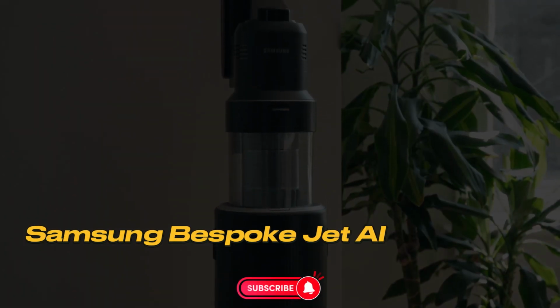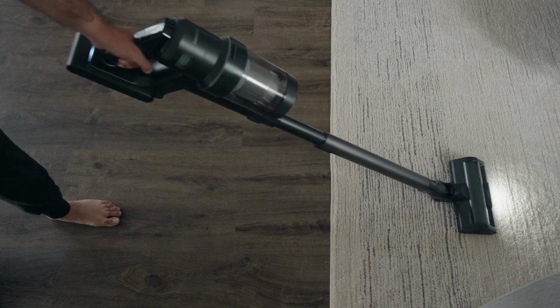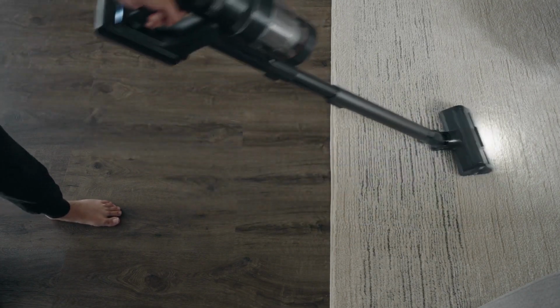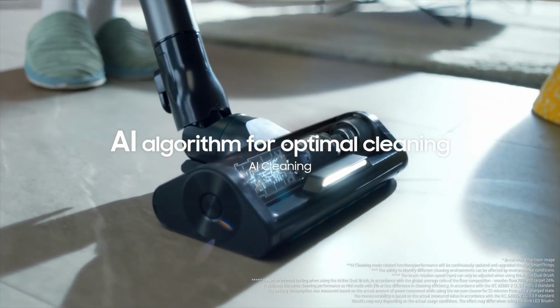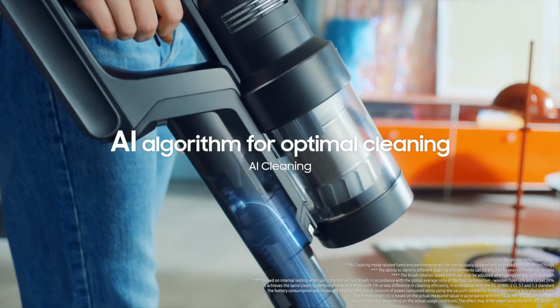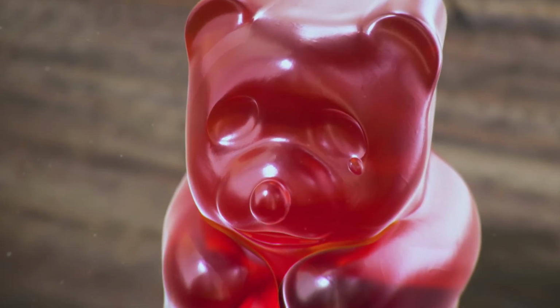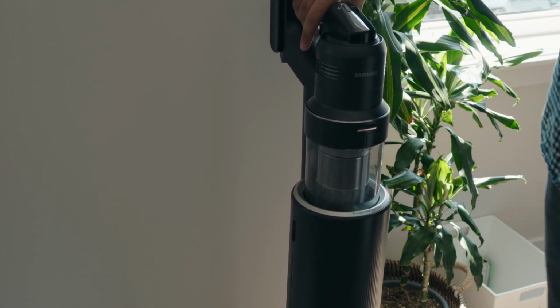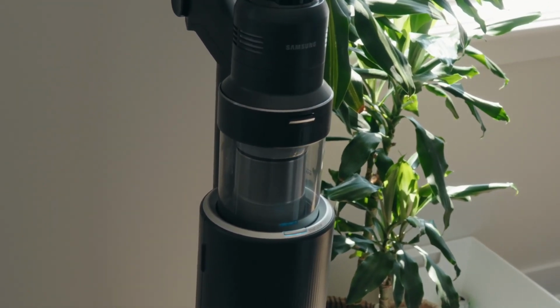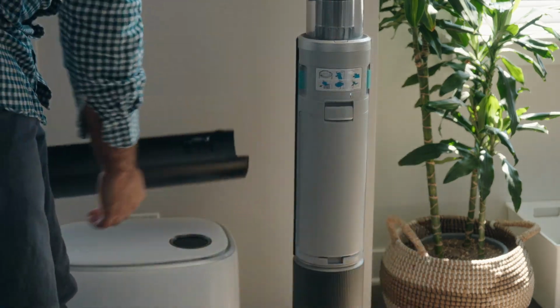Number 4. Samsung Bespoke Jet AI. This device takes the excellence of its predecessor and enhances it with the power of artificial intelligence. So now, your cleaning needs are controlled by artificial intelligence. With the dynamic suction feature, the brush speed increases, truly cleaning your floors. First and foremost, this vacuum is lightweight and versatile. Samsung's Clean Station still does an excellent job, automatically emptying and charging the device. Additionally, the Bespoke Jet AI offers excellent battery life.